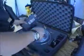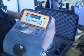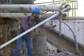Regardless of the type you use, never rely solely on your monitor. If you suspect H2S is present, don't wait for an alarm. Move out of the area immediately, upwind. You should be trained in how to use, respond to, and maintain monitors properly. Being trained can mean the difference between life and death.